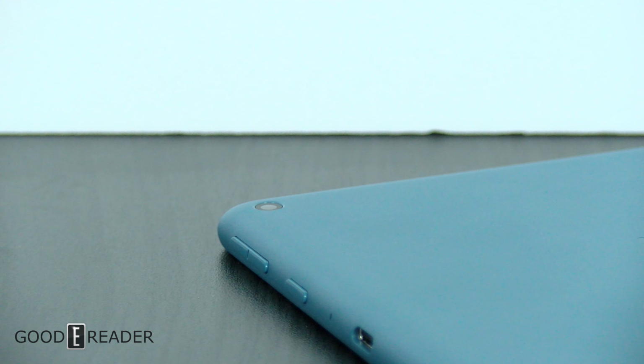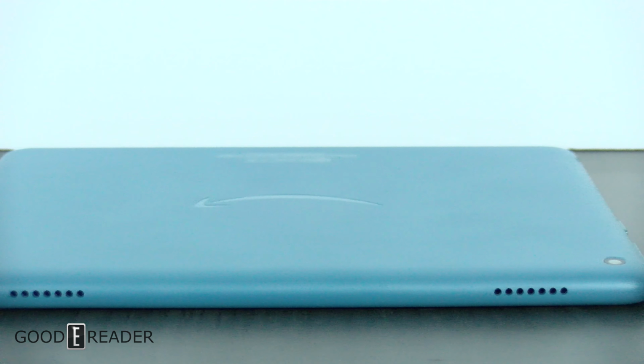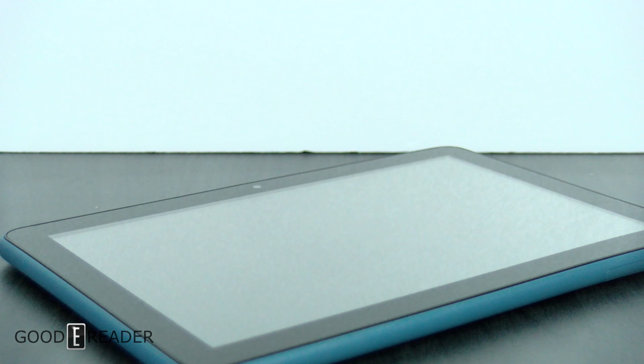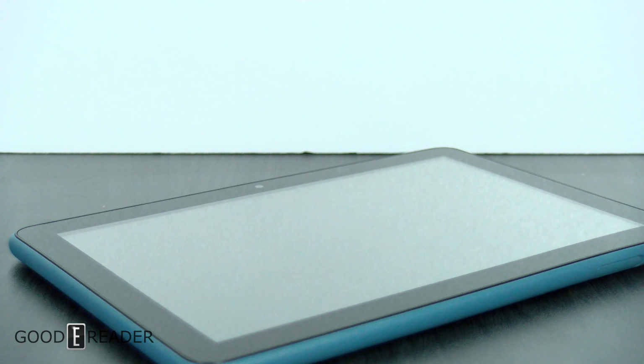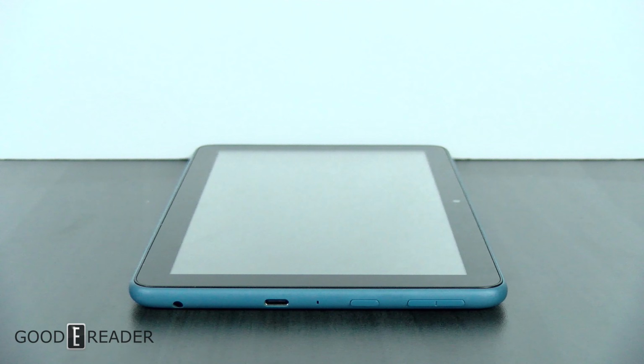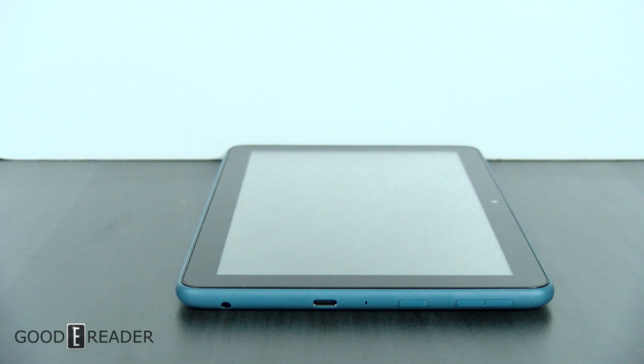This is the all-new Amazon Fire HD8, 32GB model, 8-inch display, 1280 by 800, micro SD card slot, up to 1TB of expandable storage. That's a huge takeaway of this device. Quad-core processor, 2 gigs of RAM, Wi-Fi, front and rear cameras, Dolby Atmos sound.